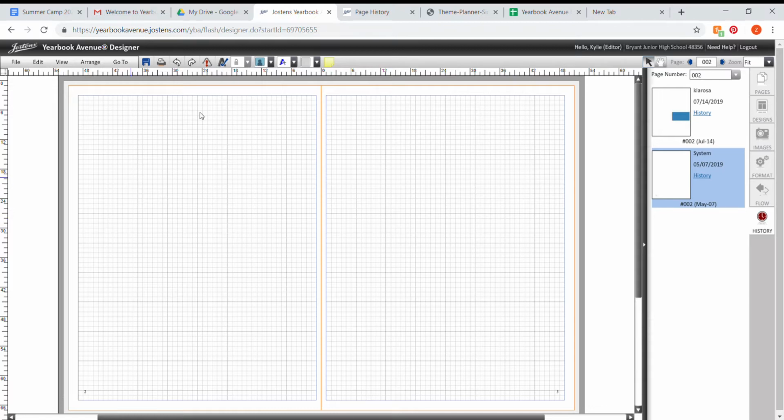But if you're working with text and fonts, oh, that's another thing. If you're working with a big headline and you want it to go across the gutter, you are going to have to work in two separate text boxes because it won't cross the gutter. Another thing, every element needs to be a separate text box. The headline needs to be a separate text box, the story needs to be a separate text box. If you're doing a drop cap, it needs to be a separate text box. So just be aware of that.